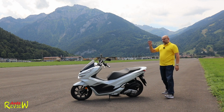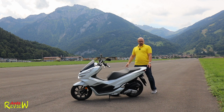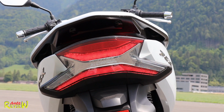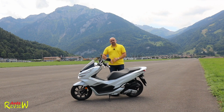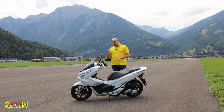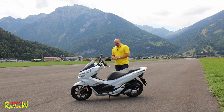Now, as I mentioned, front full LED light, LED blinkers front and back, LED rear light, which looks a little bit like an X. Looks really, really great. What I like as well, it's pretty quiet. Usually scooters are kind of loud, especially the 50cc, but this one with 125cc is very quiet. You pretty much don't hear it when you drive, which is nice.